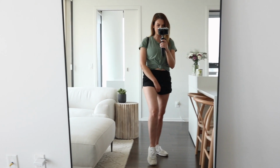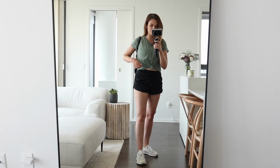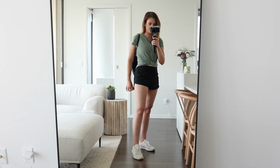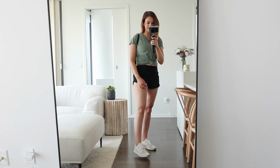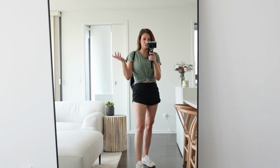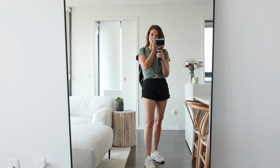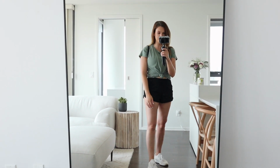I did have to change my outfit a little bit because I do need to do some clothes washing today, so I just chucked on this old t-shirt. I have these black exercise shorts, some white sneakers, and then I also have my black backpack that I got from Zara. I just thought this would be a comfortable, easy outfit, especially because it's going to be quite warm out there today, to just wander around and have a look at furniture. So let's go.